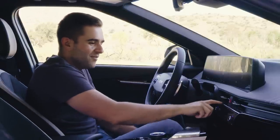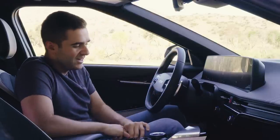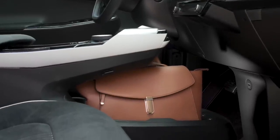There's also this nice strip of ambient lighting that runs on the dash here, and it's tucked in other pockets of the cabin. You can change the light to a bunch of different colors too. The center console has storage down low for big water bottles and just bigger items in general.